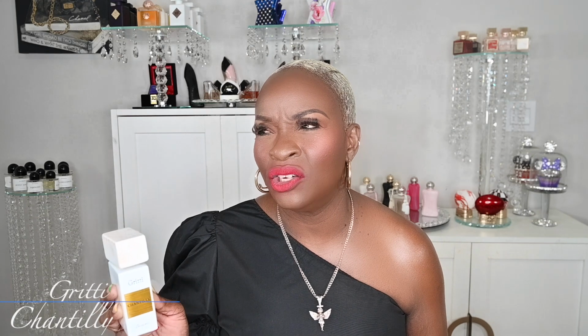It's not overpowering. And I believe the red berries, whatever they are, if it's strawberries or whatever, I believe that's what I smell the most on my skin. But yeah, that's what it is. And I enjoy it. It's just not one that performs well enough for me to take it outside for any length of time. So I wear it to bed, and it does not disappoint before I fall asleep. So this is Chantilly from the house of Gritty.